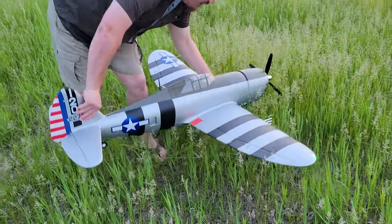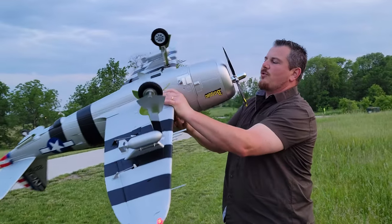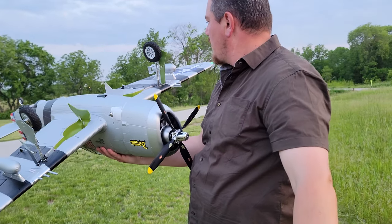Okay, so yeah, we're fine. No damage. A little bit in the wheels. Some grass. Lots of grass seed. Yeah, just went into the side of the wheel there. Yep. So we should be good to go.